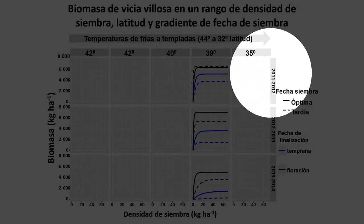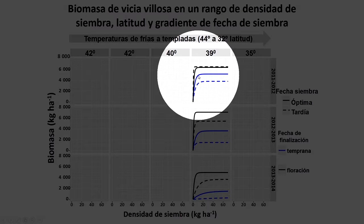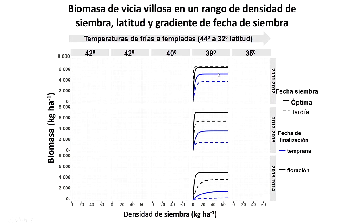Where this line goes up and then flattens out right here, there's no value in adding any more seed after that point. It makes no difference. We used to recommend to our farmers all the time 20, 30 kilos per hectare of seed. Now we're seeing we can get there with 5 to 10, which, if you're a farmer, matters because legumes are very expensive seed. If you can reduce your seed, you can reduce your cost and get more benefit.